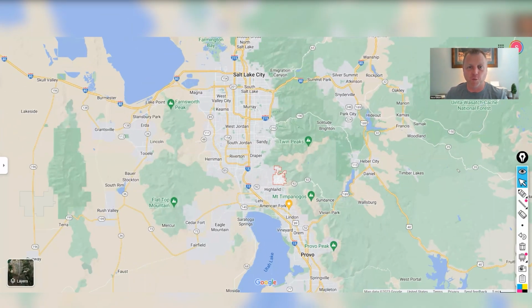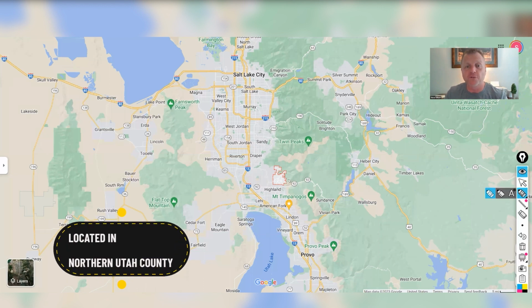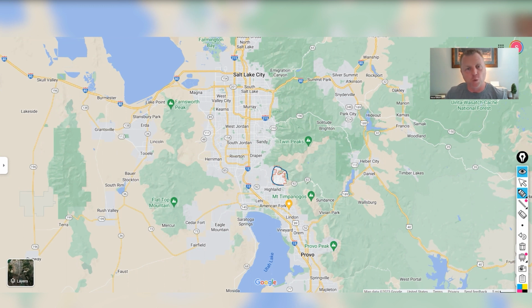So as I mentioned, we are going to take a look at Alpine on the map. So we're going to get right to it and jump right into my computer. Here is a look at Alpine, Utah, which is located in northern Utah County. So we are the furthest northern eastern city in Utah County. And so we're tucked up against this beautiful mountain backdrop. We have Lone Peak to the north, Box Elder Peak, which is off to the east.